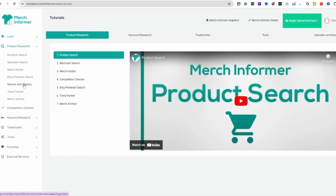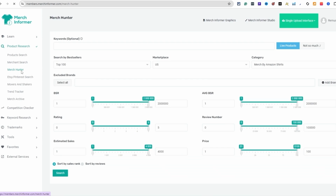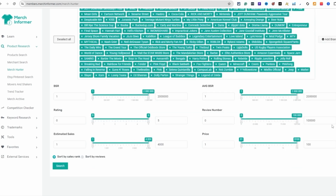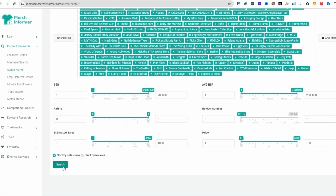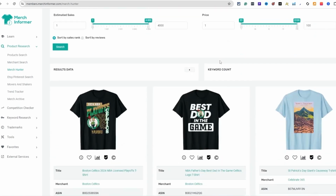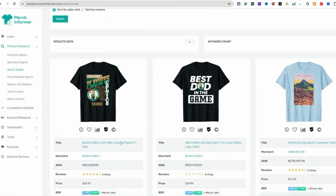Product research. Come over here to Merch Hunter. Let me show you how you can make money with this tool and find low competition niches. So you can filter a lot of stuff out right here. We can exclude brands, which is really cool. So I'm going to hit that, exclude that, come down right here, leave that. And then with the number of reviews, I'll keep it like 10 or so. And then I'll hit search. And me hitting search is going to basically go on to Amazon.com and do some scraping over there for us to find some new t-shirt designs.